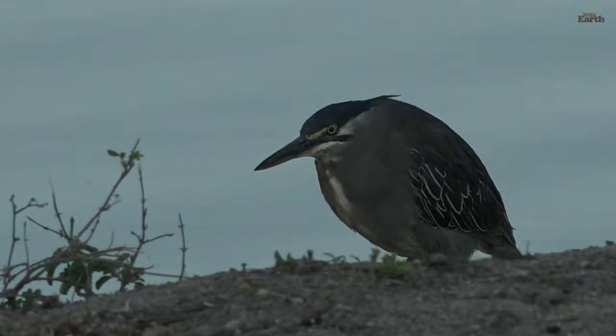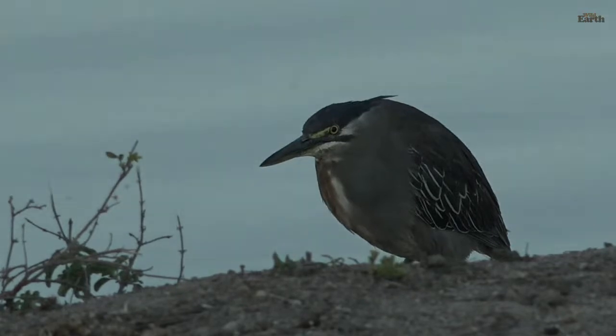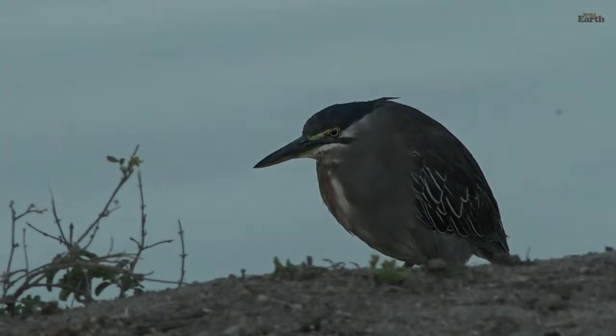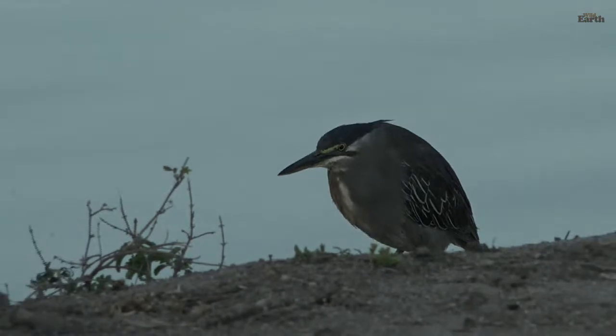You see that really, really sharp beak? That's for darting into the water and grabbing something. It's like a spear. You can also use it to spear right through fish.